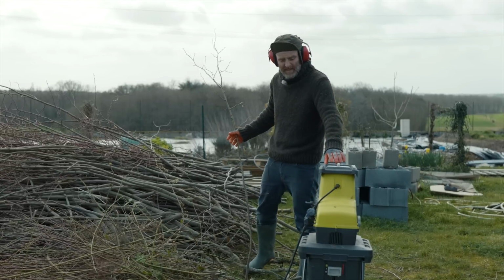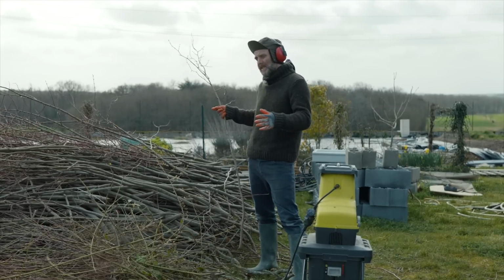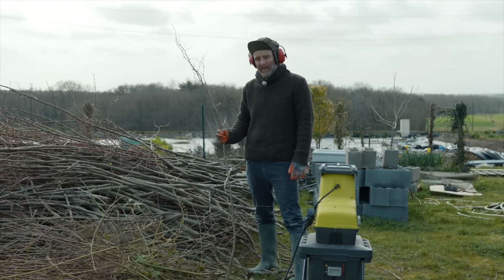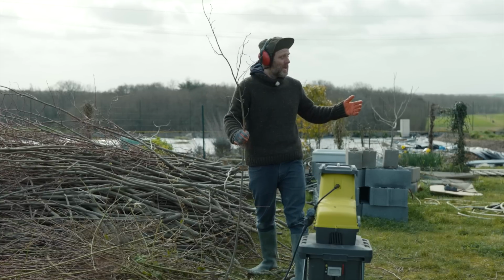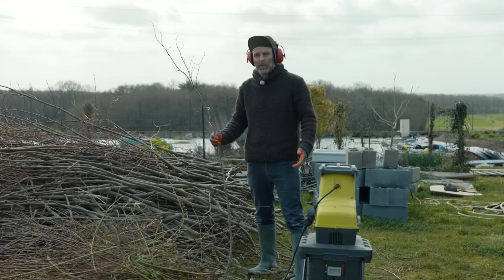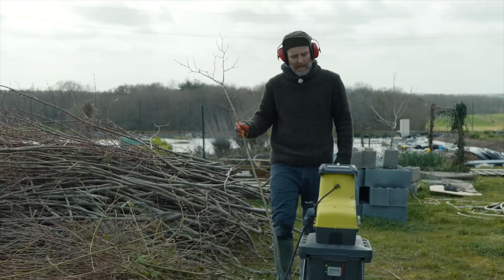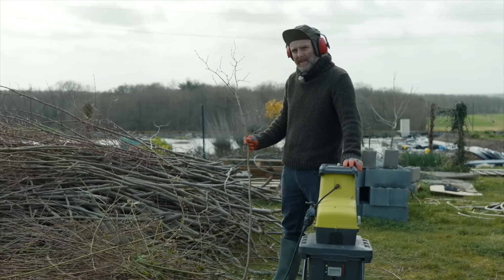And that brings me on to this, because this is pretty decent. But if you've got this much, it's going to take a long time. You need something a bit more industrial to get in there and get it a little bit finer. So it's something we're going to have to look at. And I think obviously it's a big investment, but we're going to have lots of beds. We're going to have lots of paths that we're going to need to add wood chip and mulch. So I think that's where we're going to go with it. But for the meantime, I have to get all this stuff munched up and start making a dent in the pile.